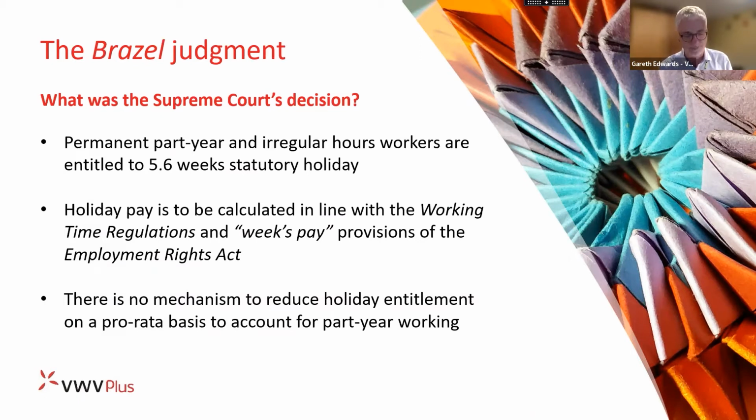So in the Brazel judgment, the Supreme Court's view was that regardless of your working pattern, if you're employed throughout the year, then you're entitled to 5.6 weeks statutory holiday under our working time regulations. And the way in which you calculate those 5.6 weeks holiday, the pay for that holiday entitlement, is to use the week's pay provisions of the Employment Rights Act. And there is no mechanism for you as an employer to reduce holiday entitlement or prorate it to take into account that someone is working a part year or is working on a casual basis. If you are employed throughout the year, the entitlement is 5.6 weeks, and you then have to apply the statutory rules about how you calculate a week's pay.